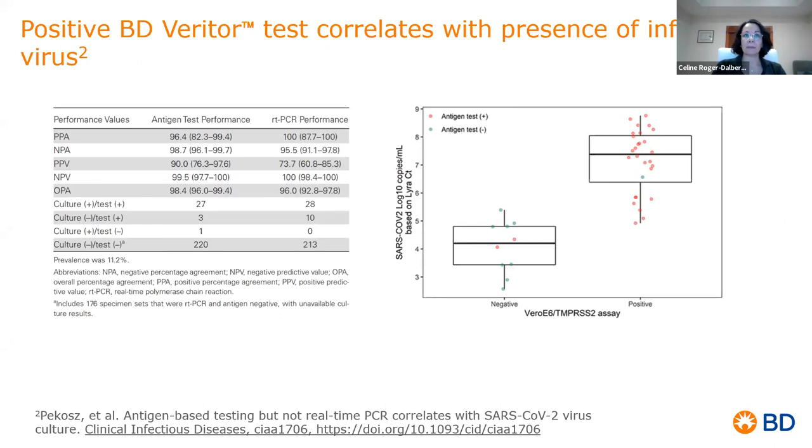When you look at the performance of the antigen test against viral culture, the sensitivity was 96.4% and the specificity 98.7%, which gave us an overall agreement accuracy of 98.4%. So, a very strong correlation between the antigen test and the viral culture. As a comparison, the PCR demonstrated 100% sensitivity, but a lower specificity at 95.5%. The graph on the right shows the distribution of load for the negative in culture versus the positive in culture, and the dot reflects the positivity for the antigen test. So we can see again a very strong correlation between the antigen test and the viral culture.